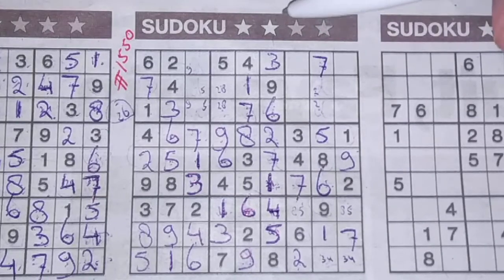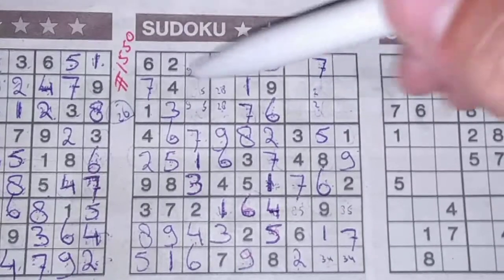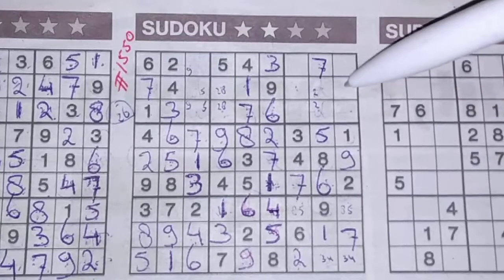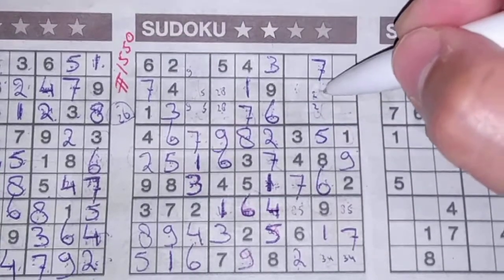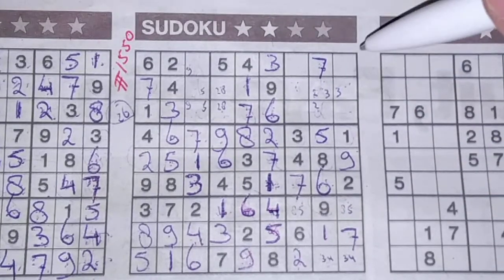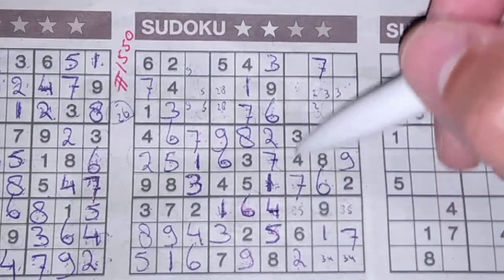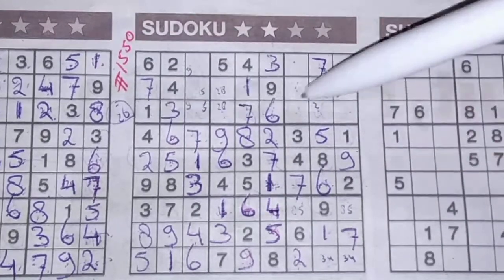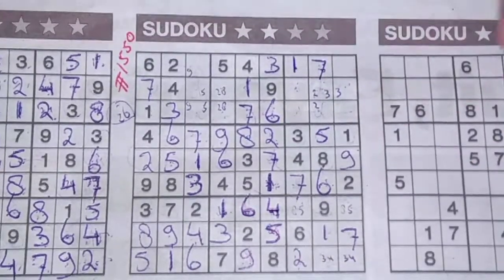How about the 3? 3 in this row, 3 in the third row, so the row between. The second row, the only 3 places for the 3 should be here, here or there. We see here 3, no 3 there. So the 3 could be here, could be there. 1 in this last column, 1 in the column next. So in that column, the only 3 places for the 1 should be here, here or there. We see here 1, no 1 there. Here 1, no 1 there. The only place for the 1 should be there.